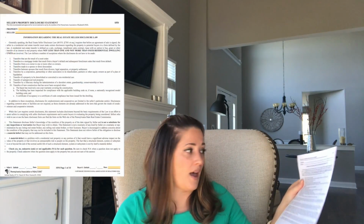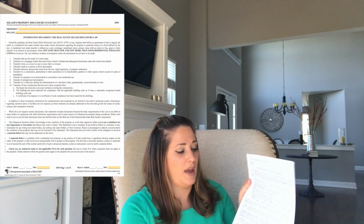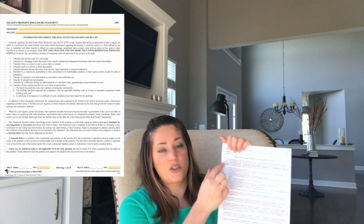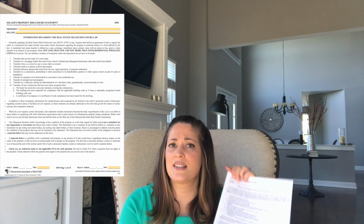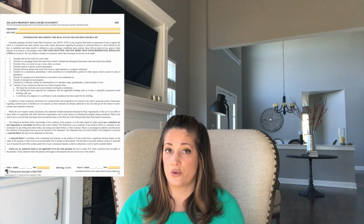The fourth piece of paperwork is called the seller's disclosure. You will get this from the seller or the seller's agent, and it is a really important document. It is 10 pages, and it is the law of Pennsylvania that every seller needs to fill this out and sign it. There are exceptions which are listed right here on the front page. Some examples would be anyone who doesn't live in the house, like a foreclosure, an estate sale, or a new construction.